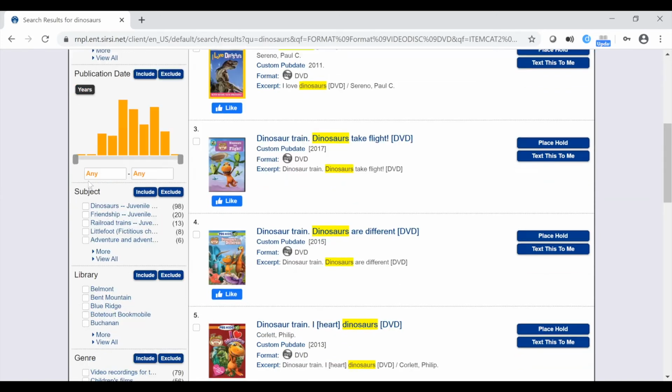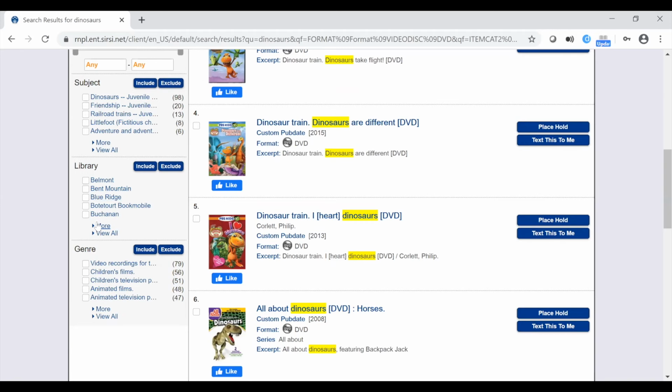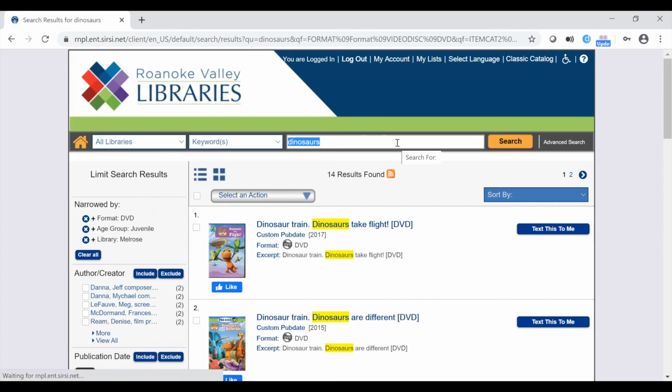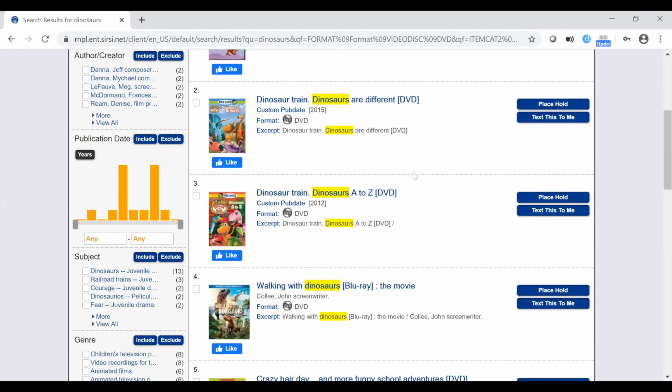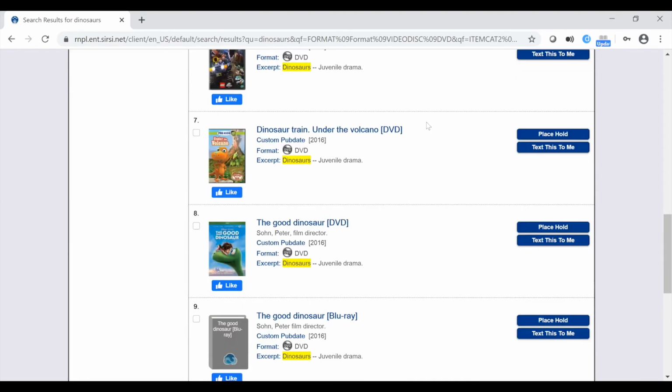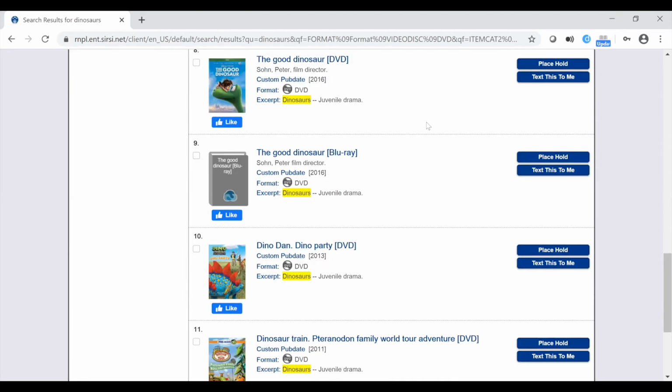Scroll down again to where it says library, click more, and if I want a dinosaur DVD for a child that is at the Melrose Library specifically, I would click the box next to Melrose and then hit include again, and that narrows it down to 14 results, which is much more manageable. So these are the children's DVDs about dinosaurs currently available at the Melrose Branch Library.